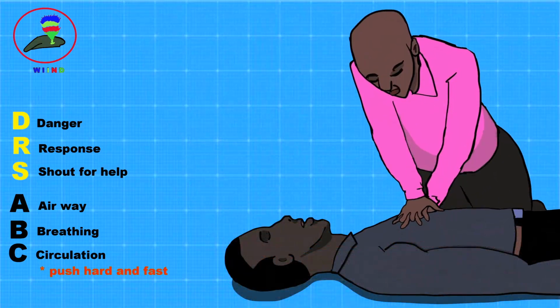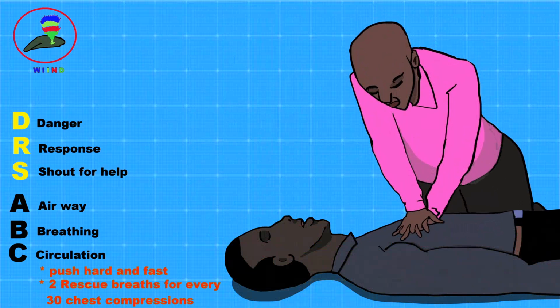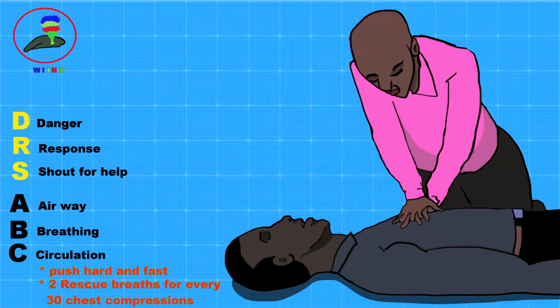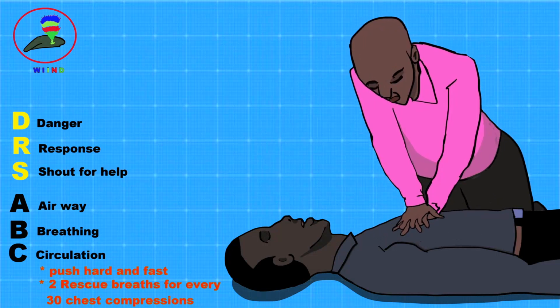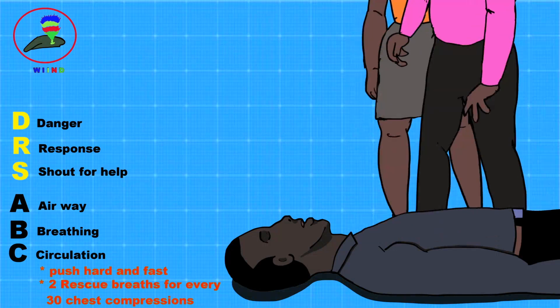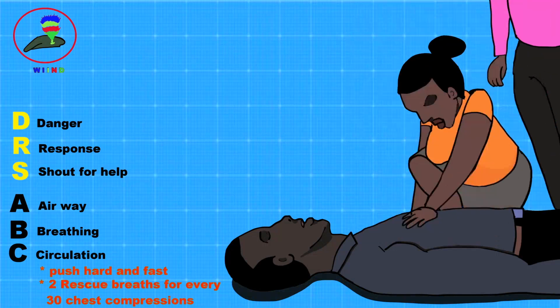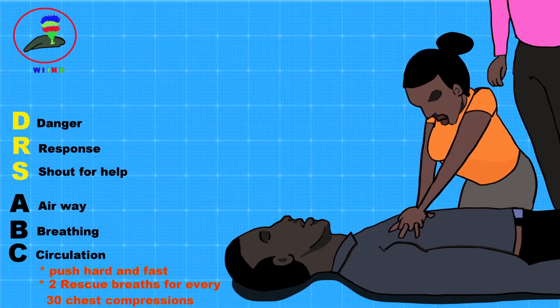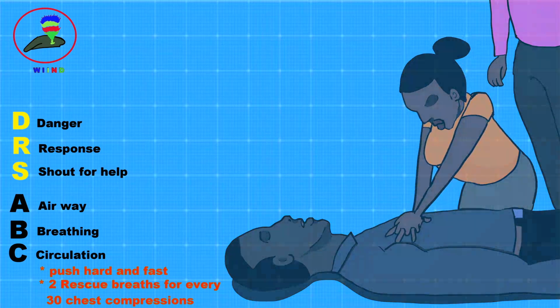If you have been trained, you can give 2 rescue breaths after every 30 compressions, as this helps provide some oxygen. However, if you have not been trained or are not comfortable, just keep going with hands only, continuous chest compressions. If someone else is with you, swap over if you begin to feel tired. And don't stop until either a health professional takes over or the person is definitely breathing normally.